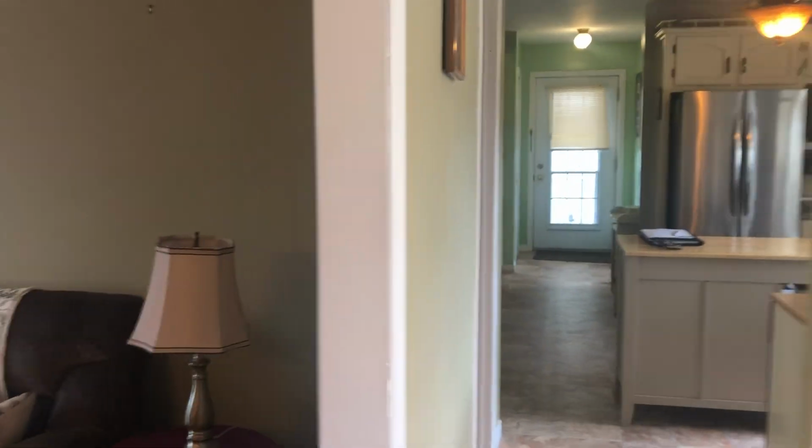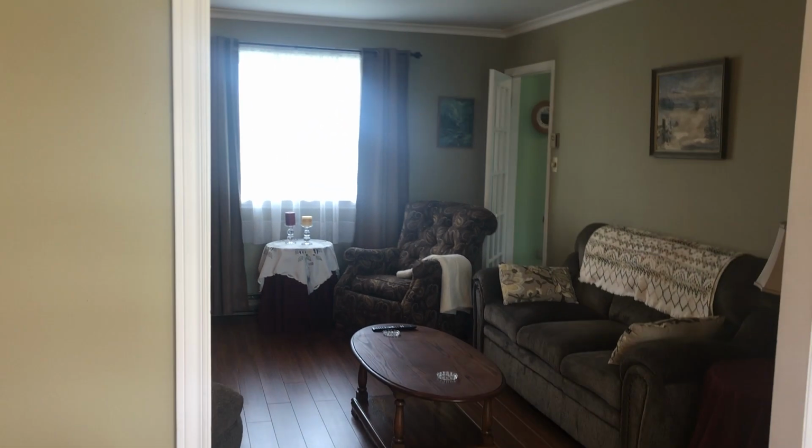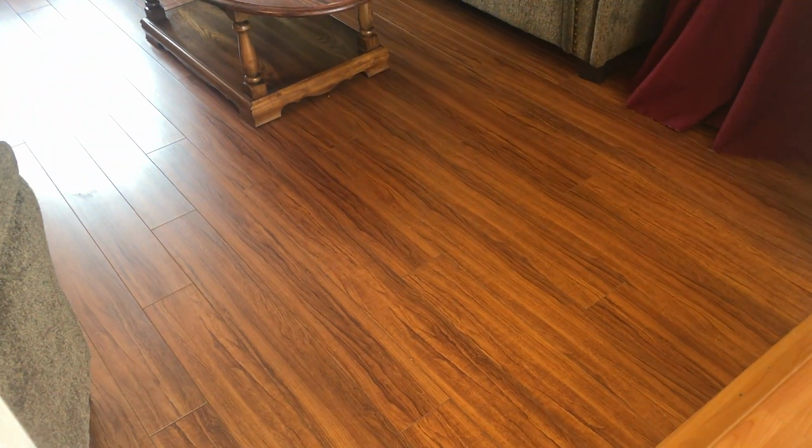I'll turn around here. On the other end of the dining room at the front of the house is the main floor living room. Also laminate, but a different style laminate. So this is an older one, this is a newer one.